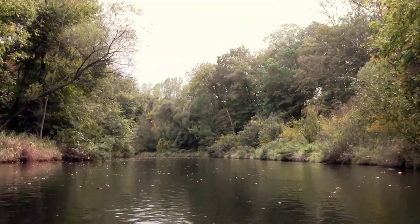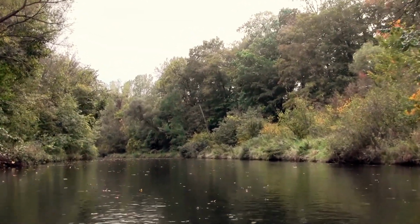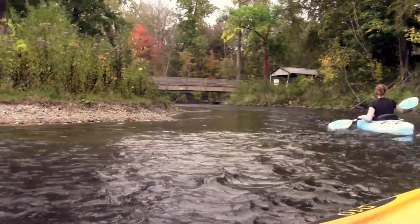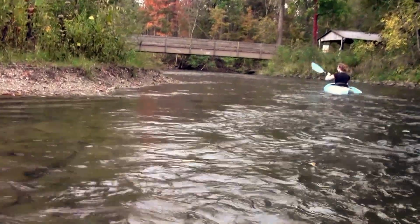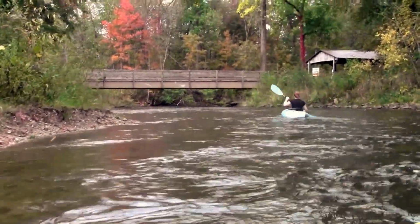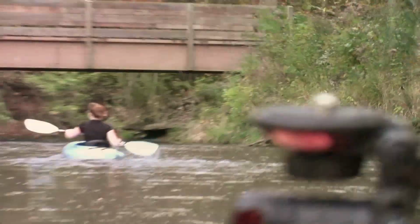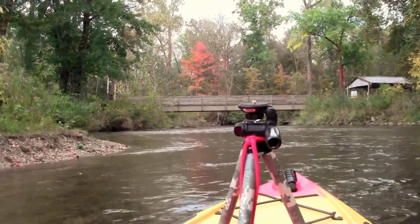Looks like it's starting to rain. We've been hearing some thunder. Haven't seen any lightning yet. Hey, we made it just in time for the storm to blow in here. There's our last bridge. There's a little sign over here that says New Landing. So that's it, Dowagiac River, and I'm shutting this camera off because it is not waterproof.